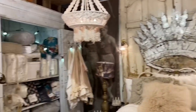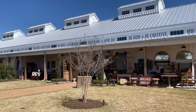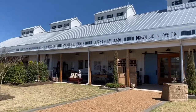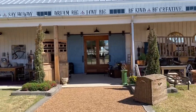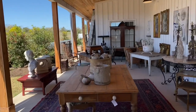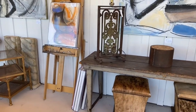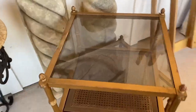Wow, you guys, who wouldn't love to have this as their bedroom? Also, day 3 at Round Top, we're hitting a building that we did not get to on day 2. I think it was day 2. And this is at the compound. This is their white barn. That is such a good price.